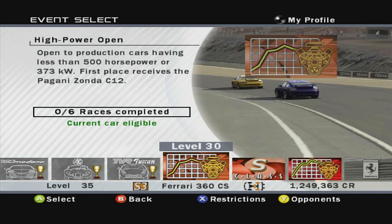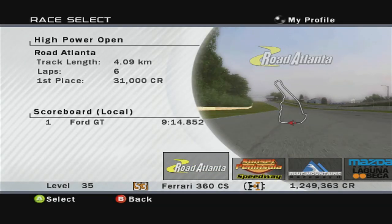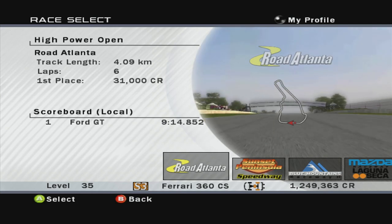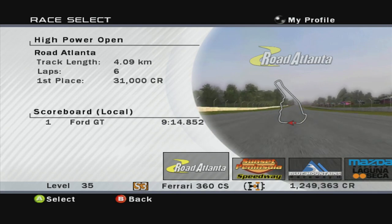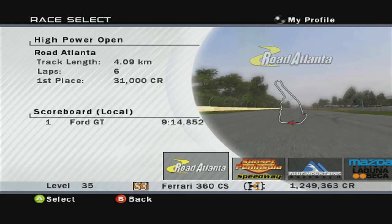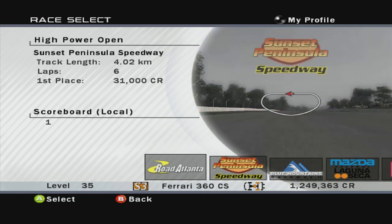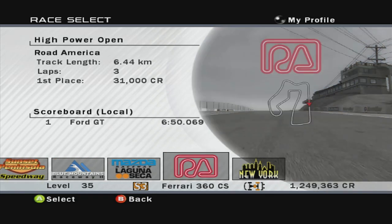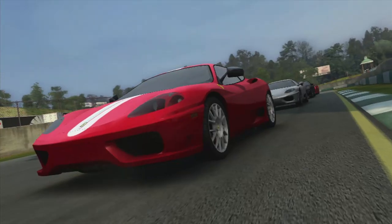Okay, so we're going to do the high power open now. We're taking the Ferrari 360 Challenge Stradale. We've upgraded it to 373 kilowatts, which is equivalent to 500 horsepower. And we've lightened it, done all the performance upgrades. We've got Road Atlanta, Sunset Peninsula Speedway, Blue Mountain Raceway, Laguna Seca, Road America, and then finishing off with New York.